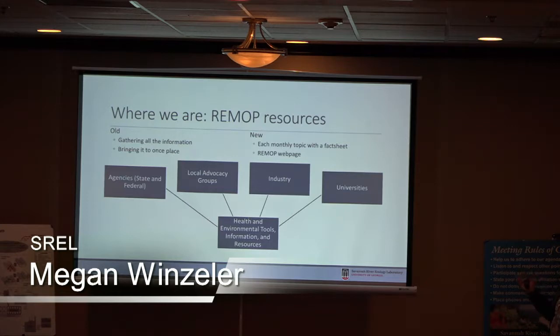And as far as UGA Extension, if you're a Georgia resident, you can get mercury testing for your human health, you can get radon testing for your home, you can get heavy metal, soil, and water testing as much as you want for like $5, and just making people aware that those resources are available past the duration of this REMOP project. And we're gathering all these resources and information and bringing it to one place and providing it to people at our talks.